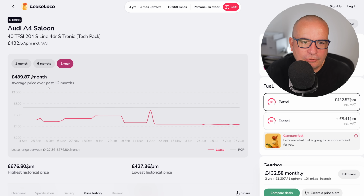If we look at the price history on this, 489 on average. Highest price on it 676, and its lowest point, it was only a fiver less than it is right now, and that's 432 quid with 1,300 up front.